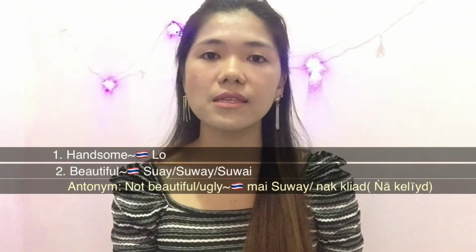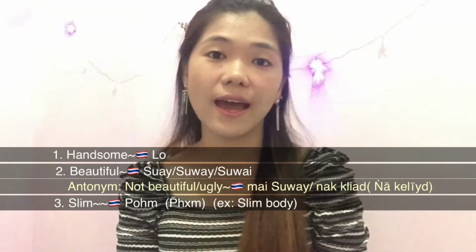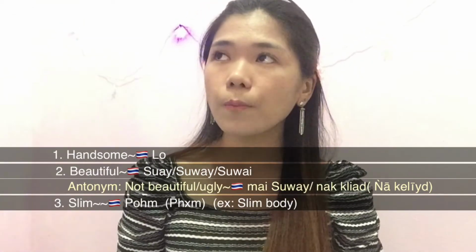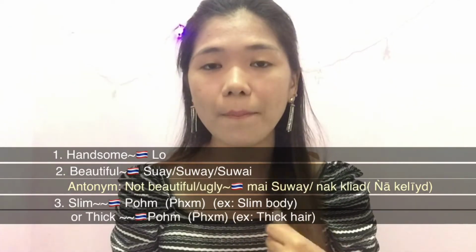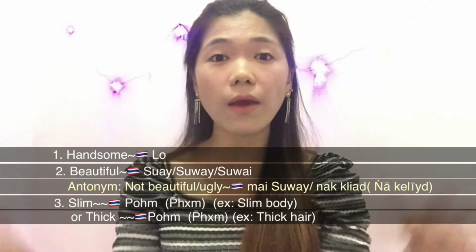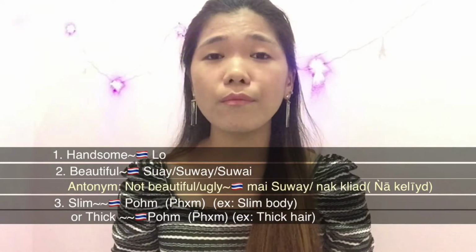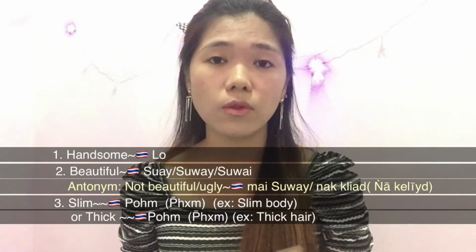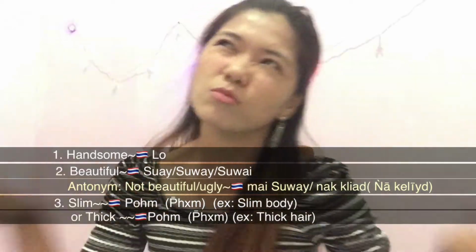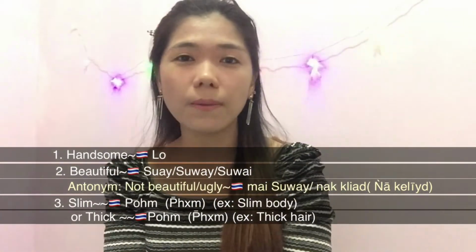Next word is slim. Slim in Thai is pom. Or pwede din pom means thick hair. Ang kapal ng hair. Pom. Very thick. Or very slim. Meron siyang two meanings. But again, there's like a bit difference sa pronunciation or sa tone. So, but please bear with me. Hindi pa ako masyadong sobrang expert sa tone kasi pinapag-aralan ko pa siya.